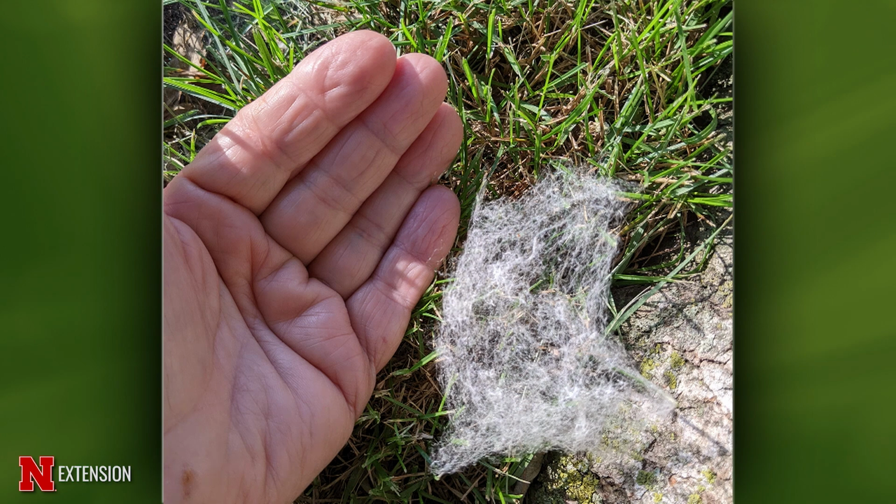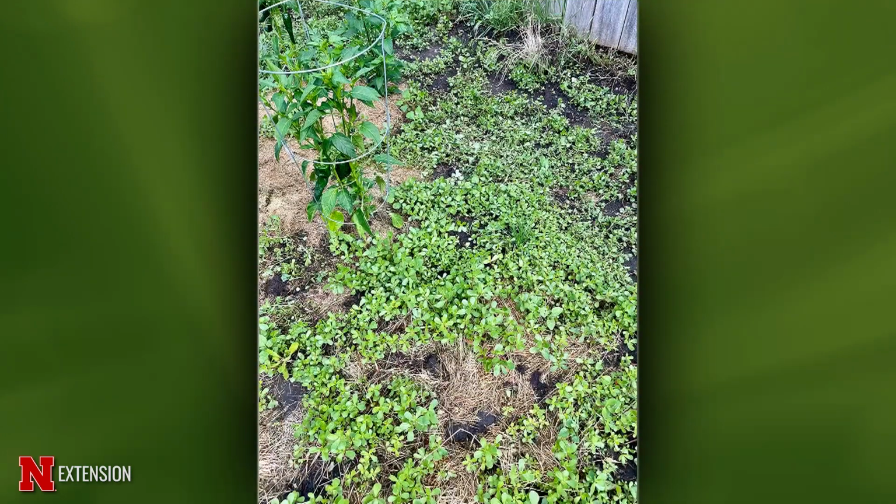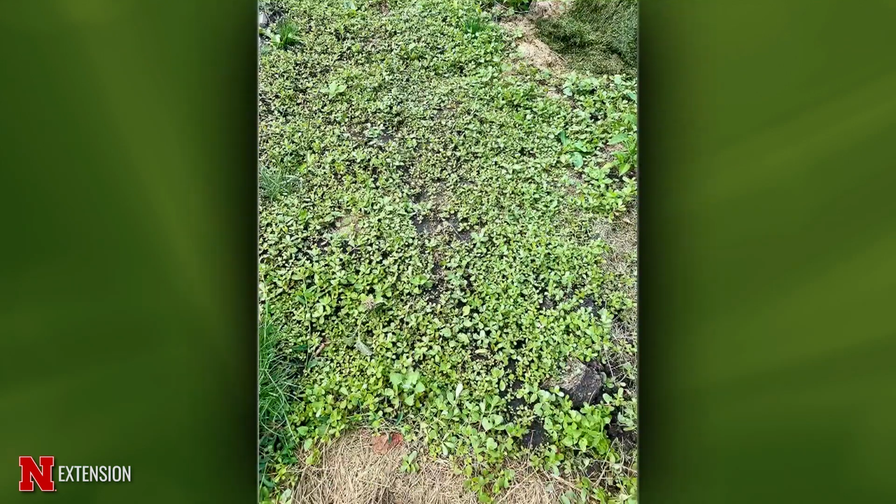Okay, Jeff, 2 pictures here. This is a viewer from North Platte. He forgot to put down weed barrier in his garden. He's been using grass clippings, and he's calling these particular weeds coming up like the Terminator. Is there any way to spot spray them, and what are they, and should he be able to plant a garden next year?